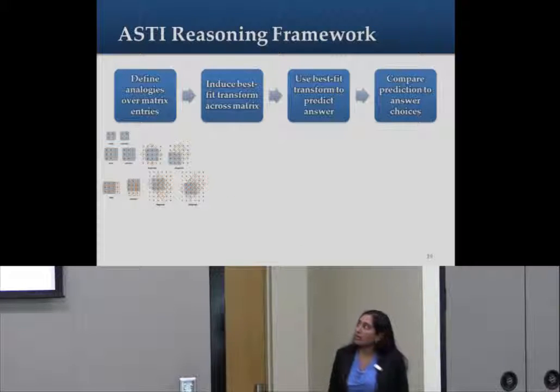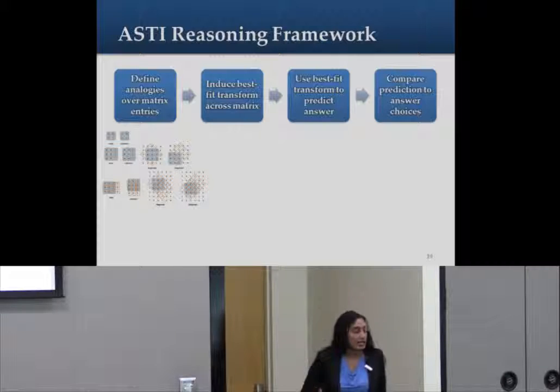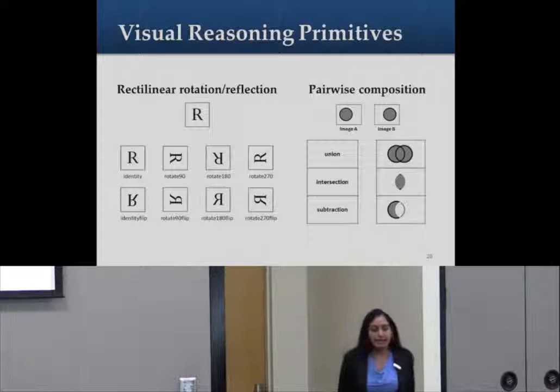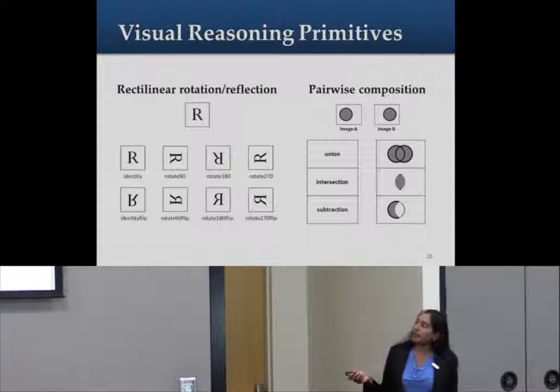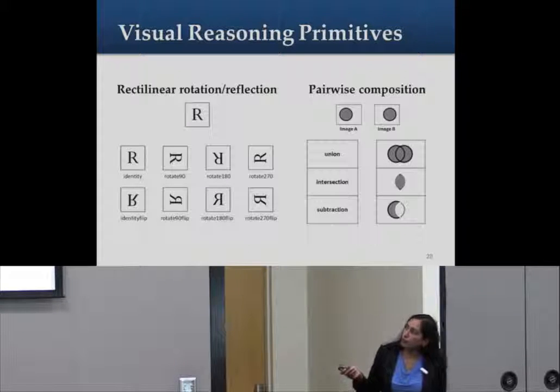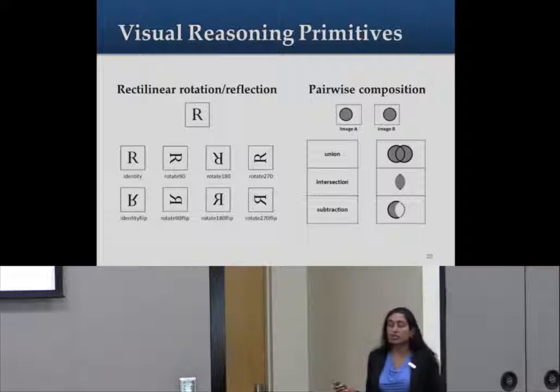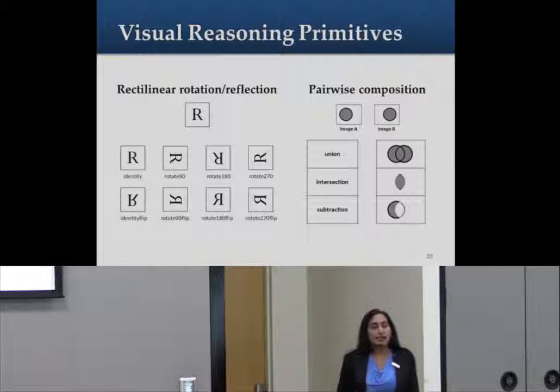So that's how the model defines analogies. The second step is to take those analogies and look at the source sets and induce what kind of transform best explains what's going on here. So the model has in memory a set of visual transformations. In particular, it has 8 rotation and reflection operations and 3 operations that have to do with combining images. Using these 11 transformations and combinations of them, the model tries to decide how it can explain what's happening in a given row or column.